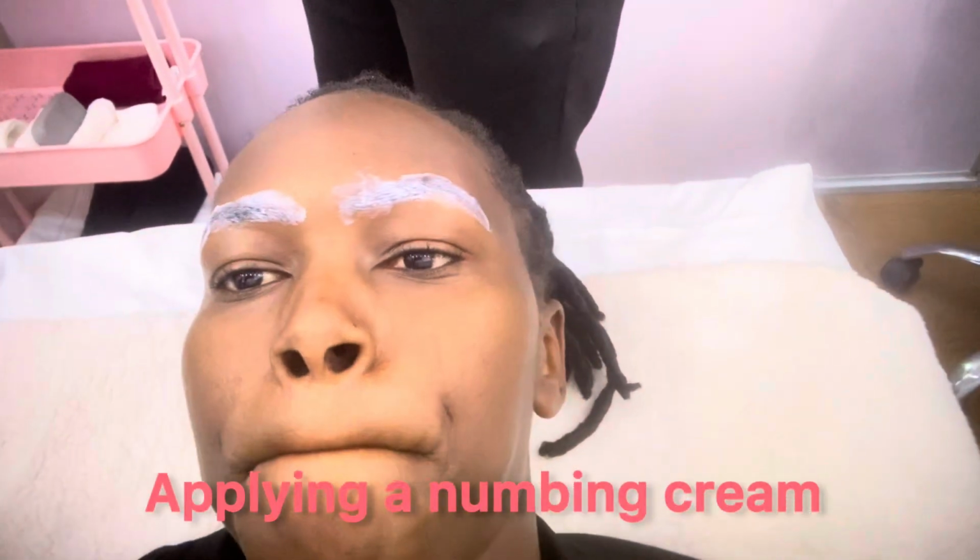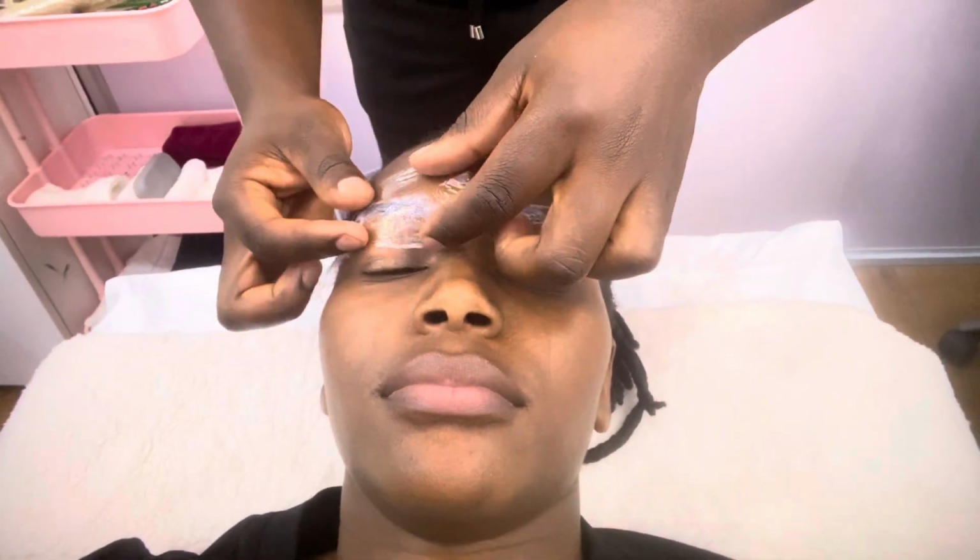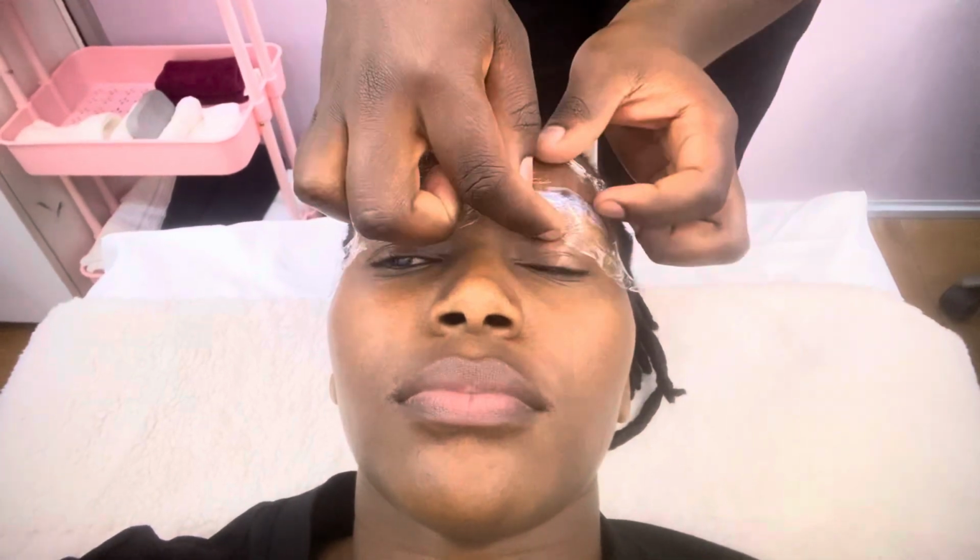At this point, he was applying a numbing cream so that I don't feel pain while he's doing the touch-up. That is the microblading. Remember, it'll take how long to heal? 3-4 days. Yeah. Wow. I'm so warm.